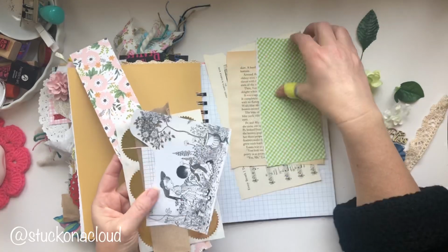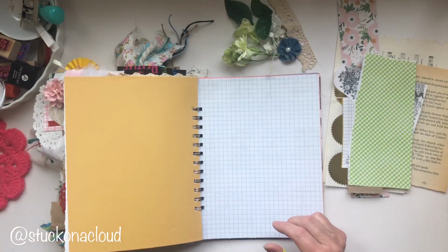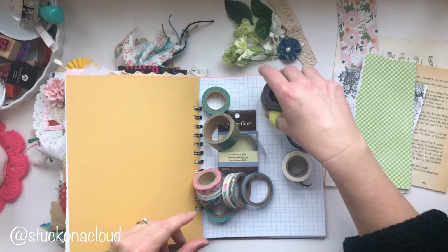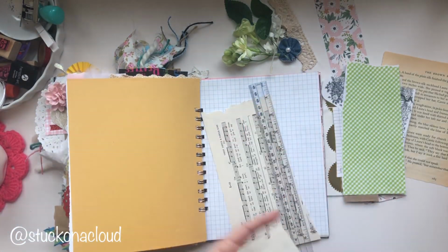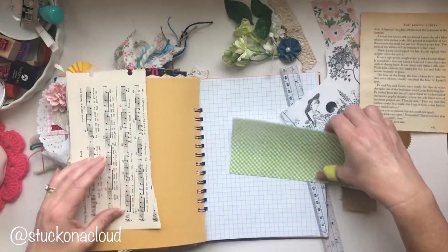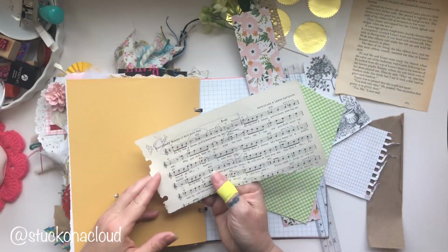I will explain that a little bit later, but first, this page is one of those challenge on the desk pages. I was cleaning my desk, and here's some washi that was just left on my desk, so I was planning on using those and these papers and stuff. I was going to clean my desk up, and I thought I'll do a page with all this random stuff that was laying on my desk before I put it away.